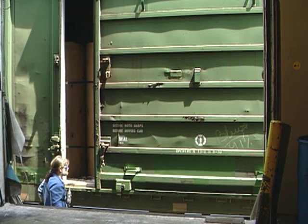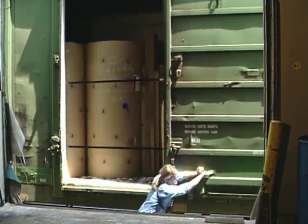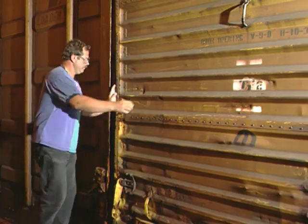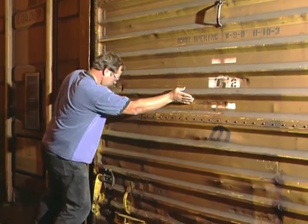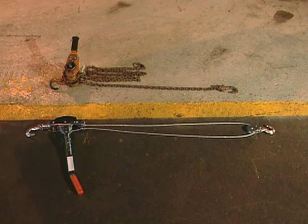When you have determined that nothing is against the door and nothing can fall out, continue opening the door to its fully open position. If the door cannot be opened by hand, here are the proper tools to use.